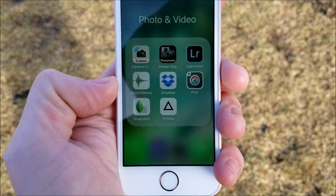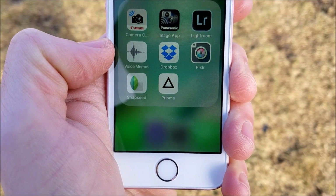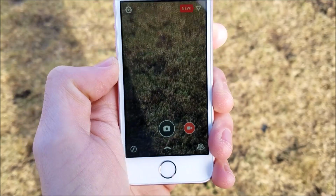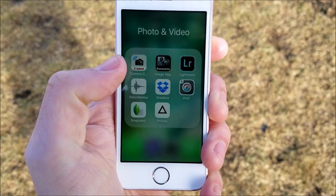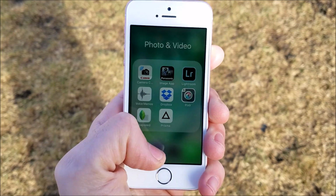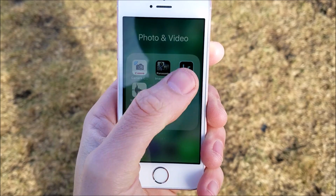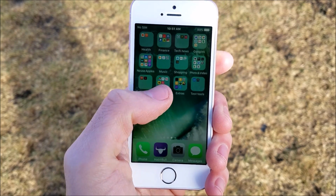I also have Snapseed, which is a Google-based photo editor, as well as Prisma, where you can really get your creativity and your art going. So if you want to really get creative with your photos, check out the Prisma app. It is really sick for those of you who are artistic and really like to make your photos pop. It just works magic, this Prisma app, whereas these are more like manual control, edit it yourself, become a professional phone editor kind of dude. You know what I mean.